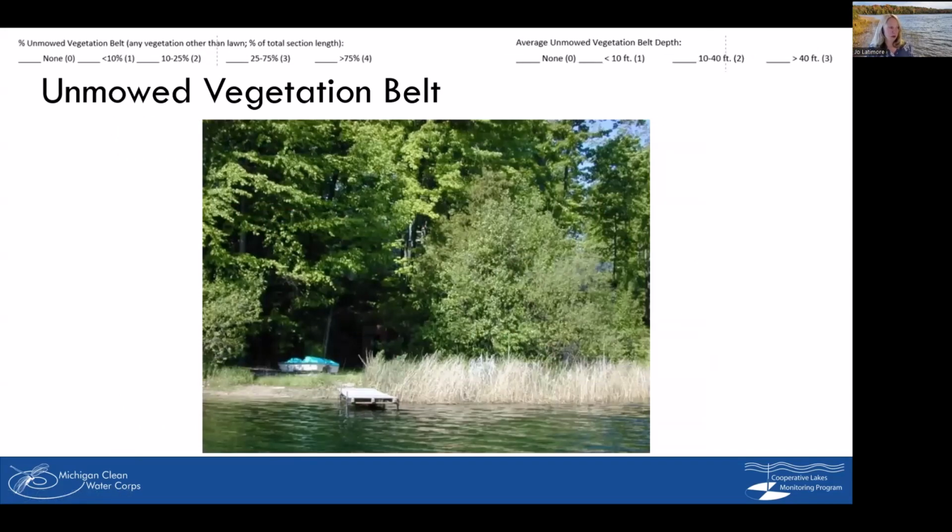And this one is a very natural property. If it goes dense enough that you can't see through it, then count it as over 40 feet. It's a good rule of thumb.